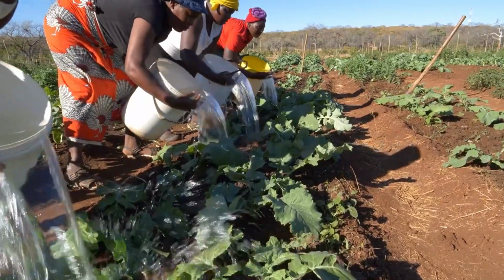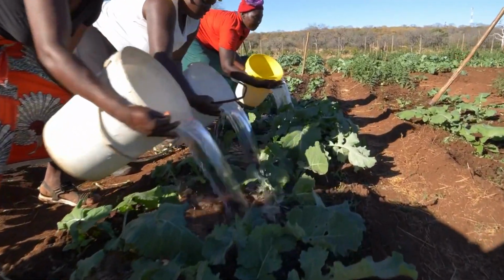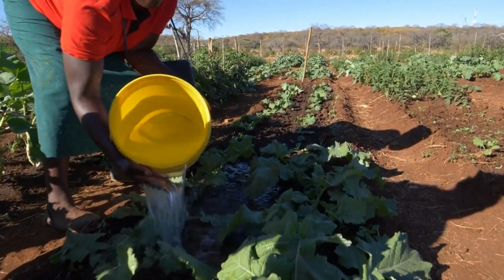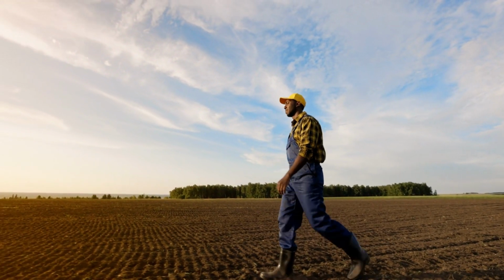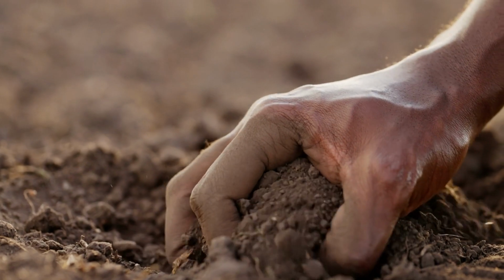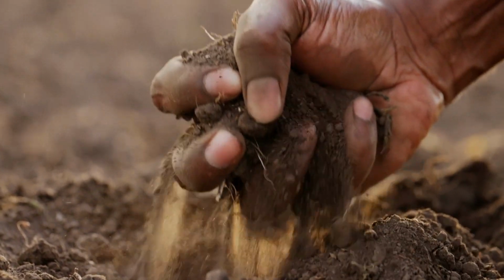With restored land comes reduced migration, fewer resource based conflicts, and wait for it, jobs. Yes, trees are not only fixing the planet but also creating employment. Imagine a job description that says, must love dirt and saving the world.